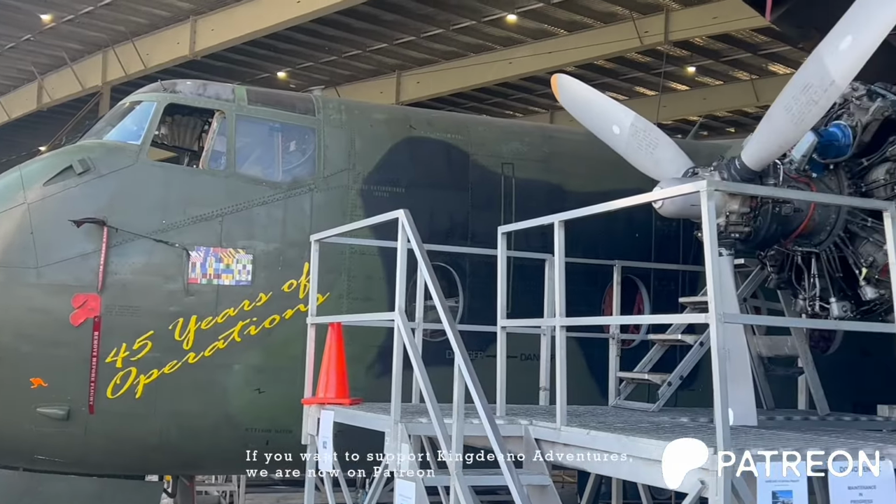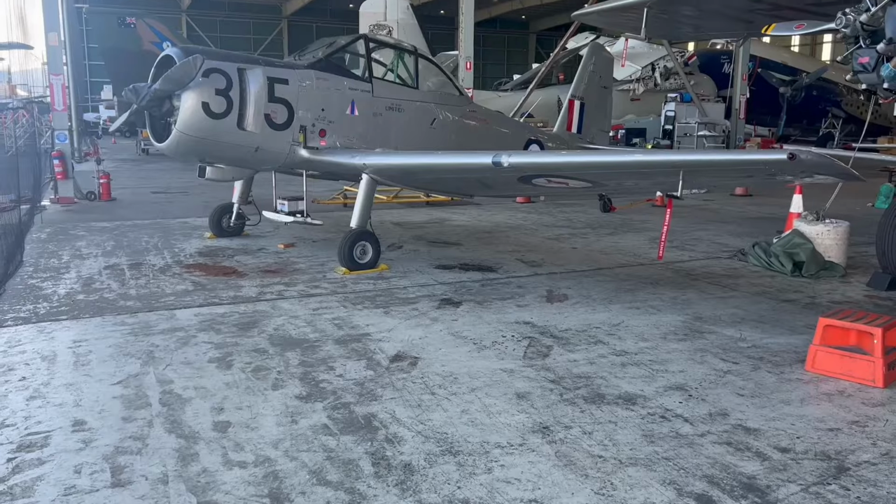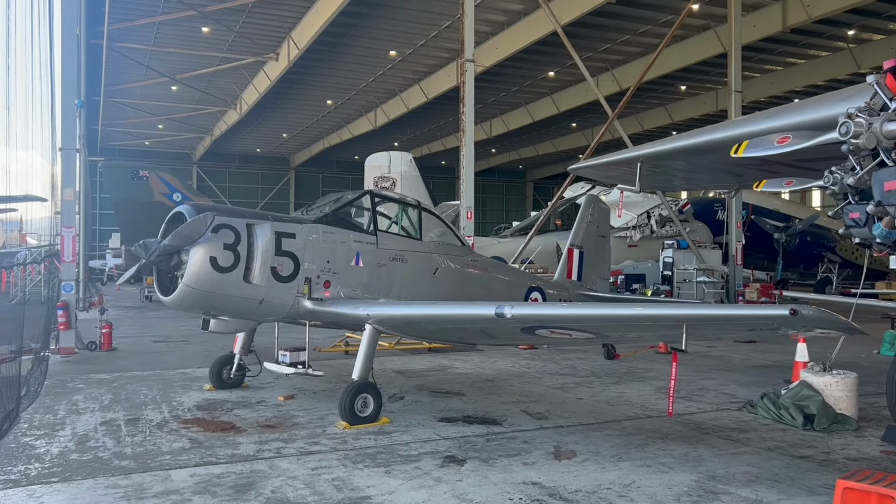Now, this is one of the planes they're actually working on at the moment. You can see they're working on the engine, so that will be up and flying hopefully very soon also.